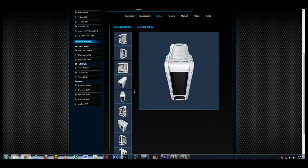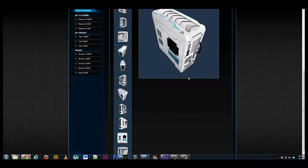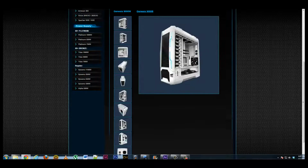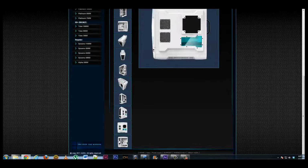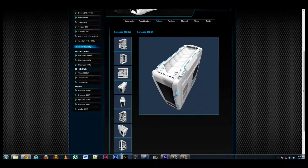It's huge. It's a huge case if you're a huge case lover. Plenty of room for additions. Looks great. Nice look, nice color.